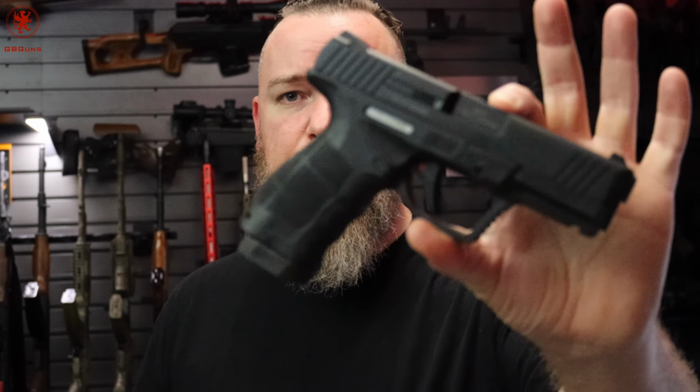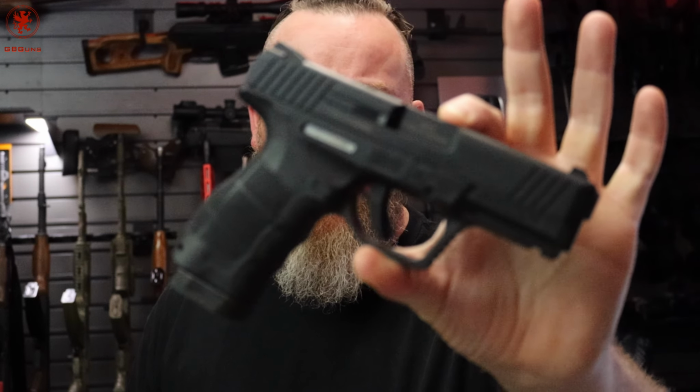Today we're talking about the SAR 9C. Now, this is a gun that I had in for a magazine article, and at first I thought, okay, it's just another striker-fired, 4-inch barrel, 15-round, polymer frame, your standard compact gun that you see everywhere.